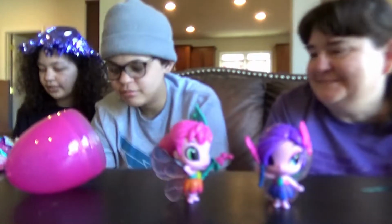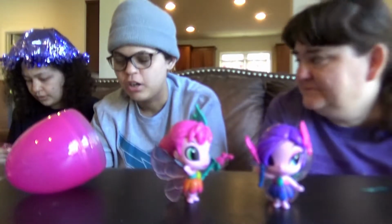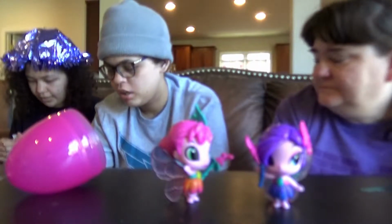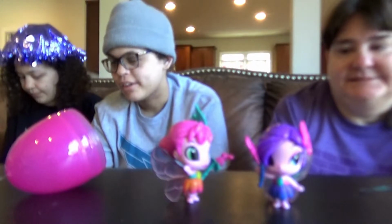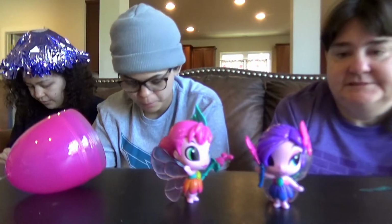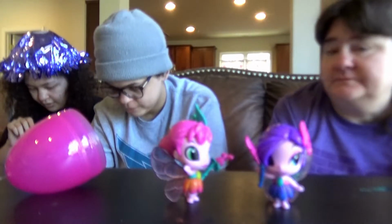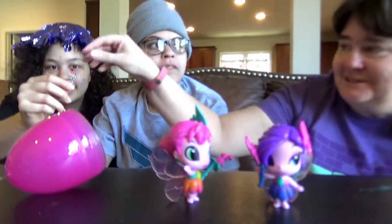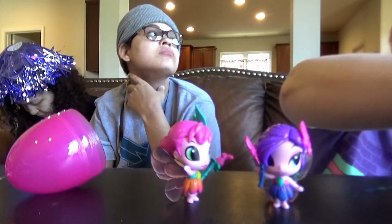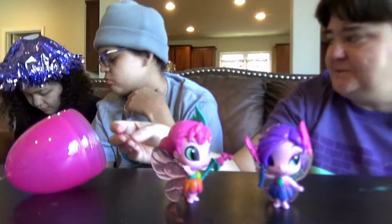Oh, that's annoying. One of the sequins is missing. Oh shoot, must have fallen off. Oh well. It's not missing, you got the same amount as we did. Nope, oh here it is, I found it. Oh, I see the very top one's missing. Found it.